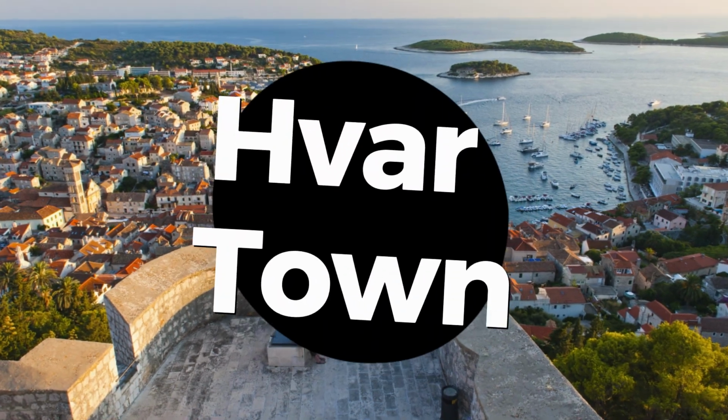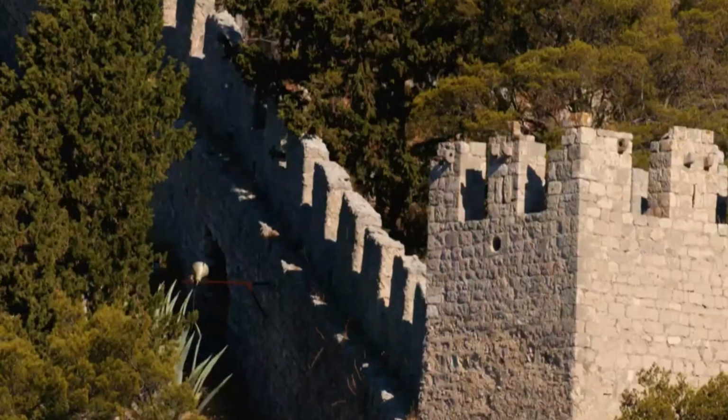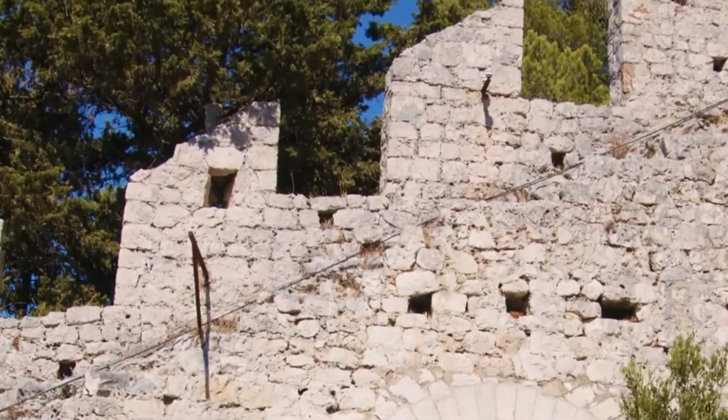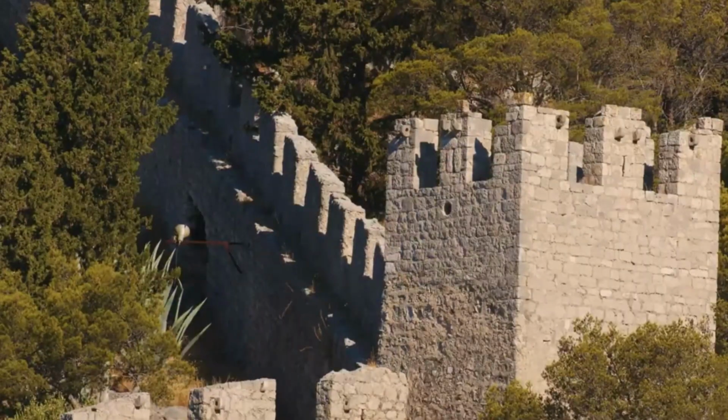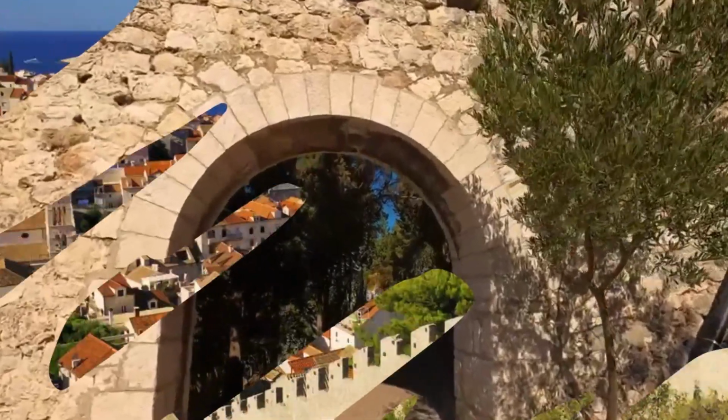Number 5. Vartown. Just a short ferry ride from Miljet is Var Island, a Croatian island known for parties, lavender fields, architecture, the Spaniola Fortress is incredible, and beaches. Croatia's celebrity hotspot is Var. It's easy to see why.